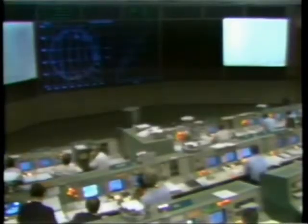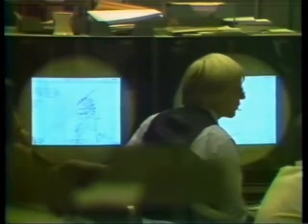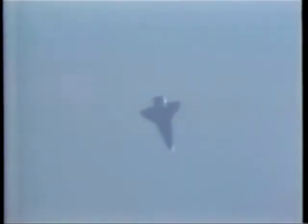I'll say once more, we're away to come to California. Roger that. Coming right down the San Joaquin Valley. The wind at Dryden directly from the south at 10 knots. Challenger's airspeed 255 knots, altitude 34,000 feet.